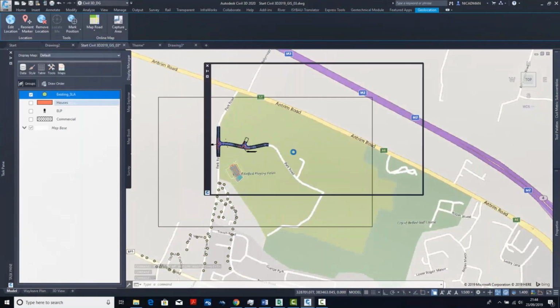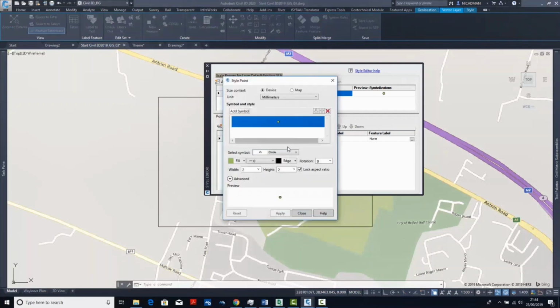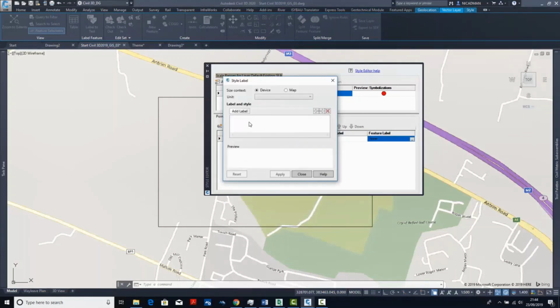So we can look at the style. I can set a range as well. So as I zoom in, the objects will appear or disappear. So if I make this red and probably increase the width of it, and I'll add a bit of a feature label in here against the point style.